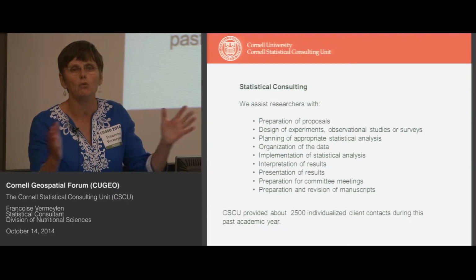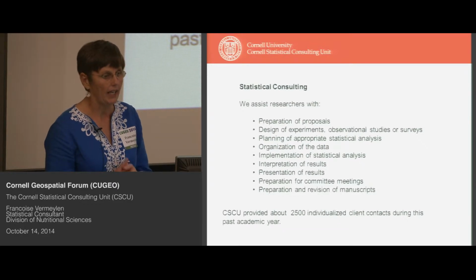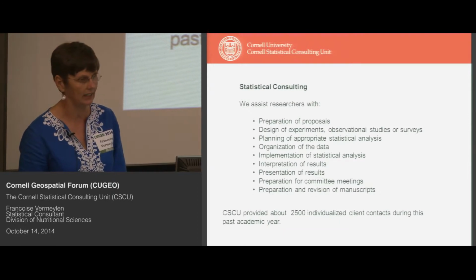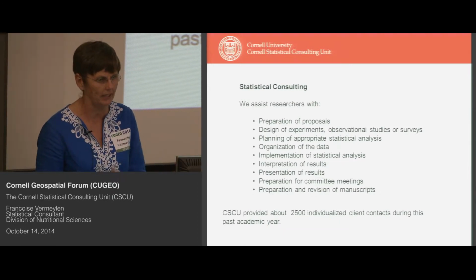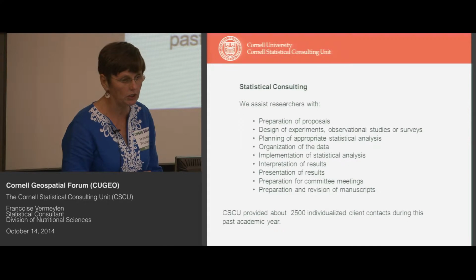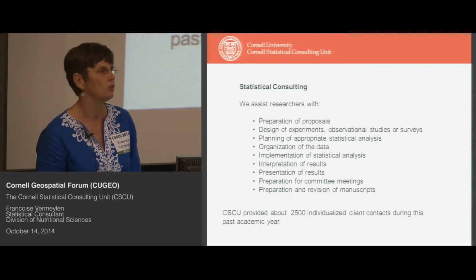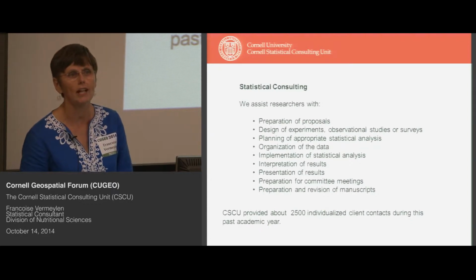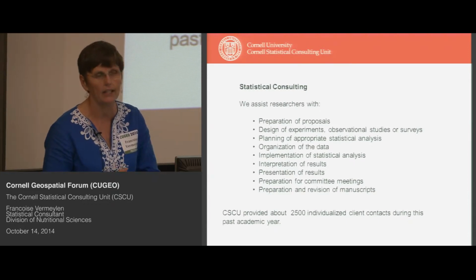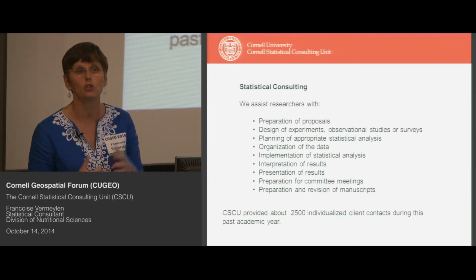So, for consulting, what do we do? It's really a very broad range of services. We like to see people when they put a proposal together and when they design experiments, of course. We help them plan the appropriate statistical analysis, organize their data, implement the analysis, look at the output and understand the result. How do they present these results? How do they prepare for committee meetings? And how do they respond to reviewers and do the revisions of their manuscript? This is all happening mostly with one-on-one consulting with clients, and in the last academic year, we had about 2,500 individualized contacts. So that's quite a lot.